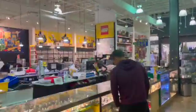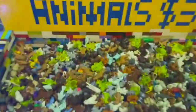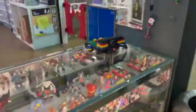There is a Bricklink side to this store, so that is all the parts stuff in the back, and then they have some other open minifigs and stuff like that. Animals for $3. Some cool animals in there. Yeah, let's go check out our haul.